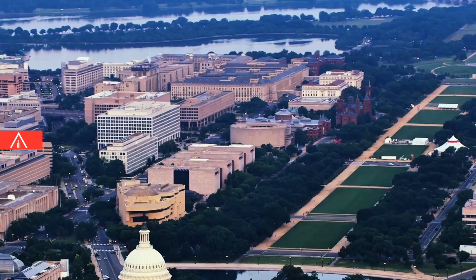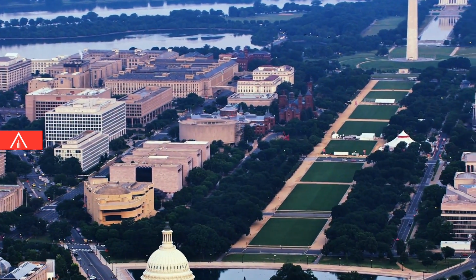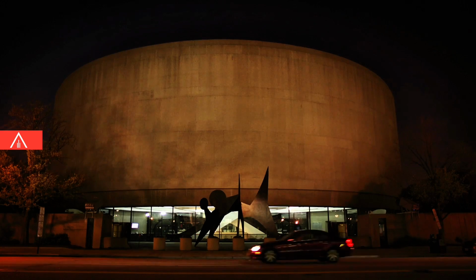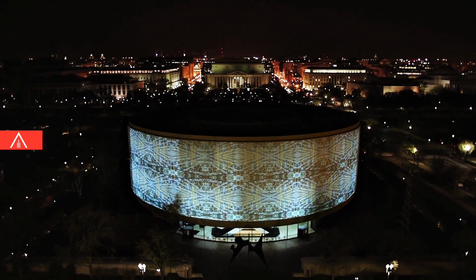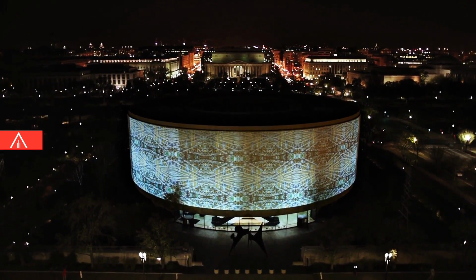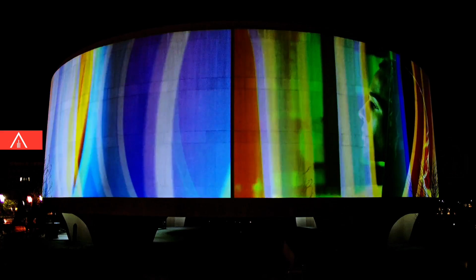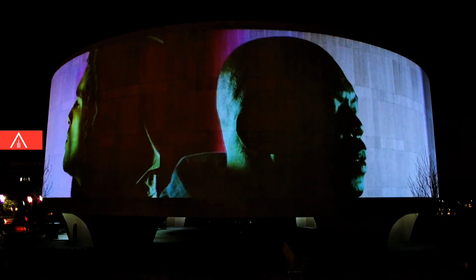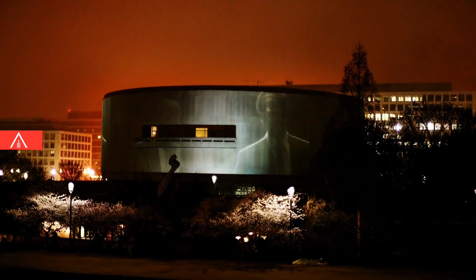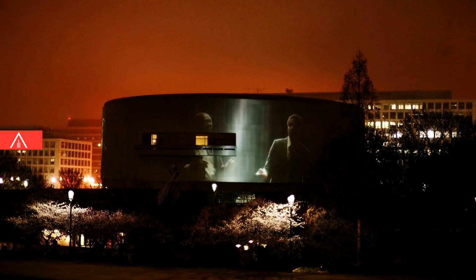This mindset is still going strong, with the museum inviting artists to collaborate with the building itself. In 2012, Doug Aiken's video projections transformed the Hirshhorn's circular facade into an immersive soundscape. Dubbed liquid architecture, Aiken used 11 high-definition video projectors to create a 360-degree cinematic experience. It was a constantly moving, one-of-a-kind event, and impossible to witness from a single vantage point.